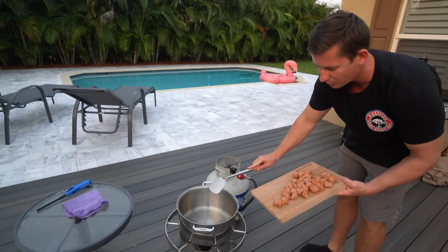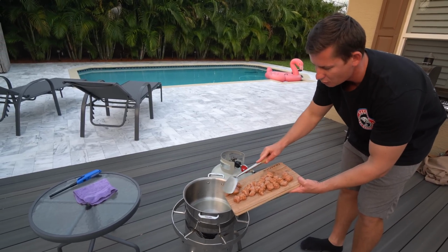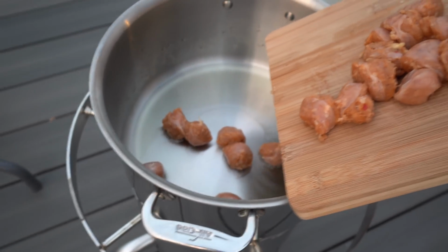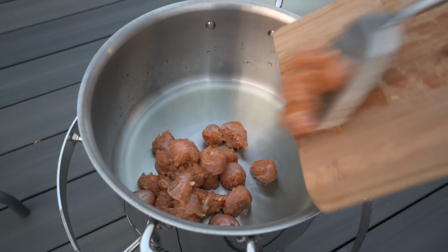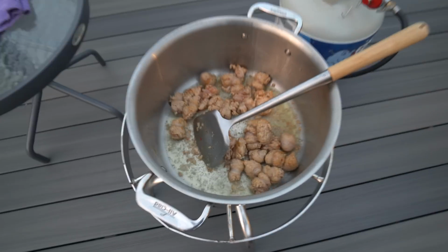We got the outdoor cooker again. This is the Camp Chef one, and we're gonna brown up some chicken sausage. Okay, so next up, chicken wings are doing good in the oven. Well, in the pellet grill. This is our chicken sausage.